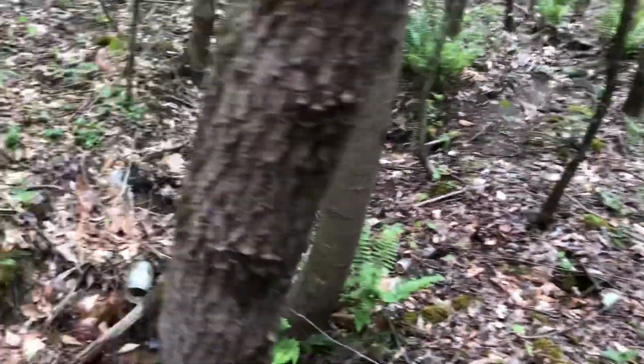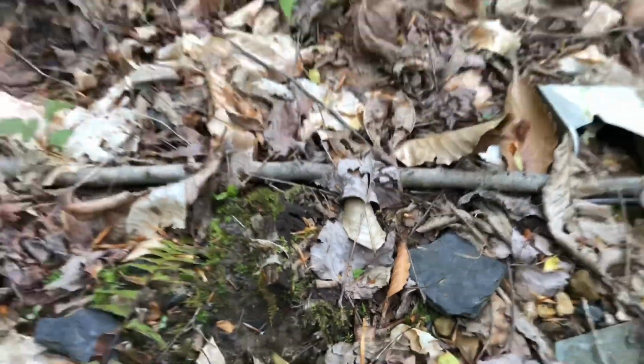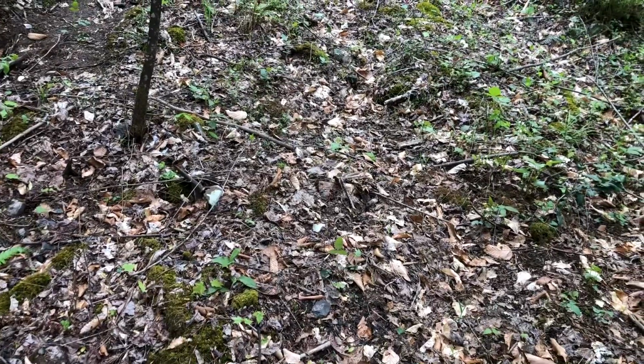Anyway, we're going on through here. See all the stuff in the creek here. But you can see the coal here. That's probably not very good coal. But anyway, I might take some of it back and try to burn it in the shed. But I'm gonna keep it going.